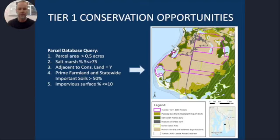Okay, and what I'm calling Tier 1 conservation opportunities. Now, I called them Tier 1 because there's going to be another step here, I hope, where there'll be interest at the land trust level to start to go through each of these opportunities and say, yep, this looks good. Yep, this one, we should definitely spend some time on the ground checking this out. Yes, we should send this person a letter to see if they are interested in pursuing some sort of conservation.